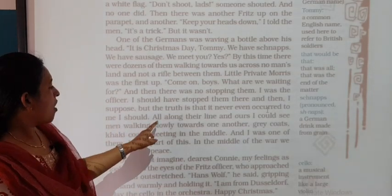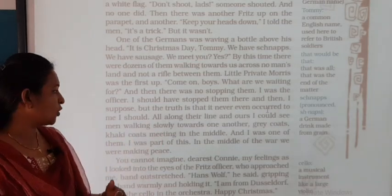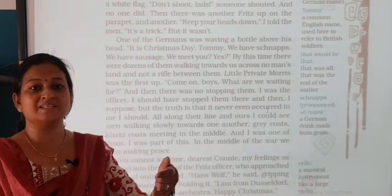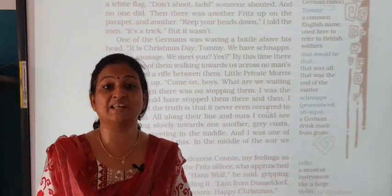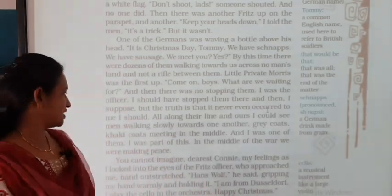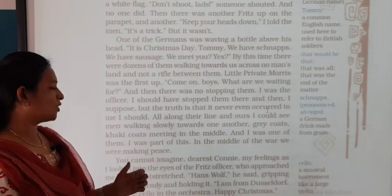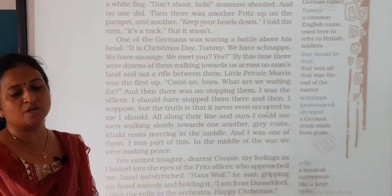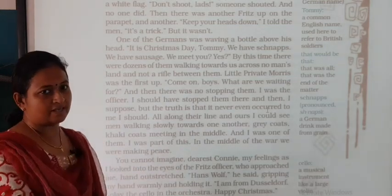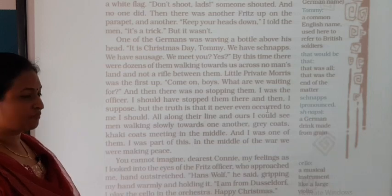"All along their line and ours, I could see men walking slowly towards one another." And what he saw, that both the armies, those who were fighting in the battlefield, now they are coming closer to each other to celebrate this festival. "I could see men walking slowly towards one another, grey coats and khaki coats." Okay, Germans and the Britishers coming closer in the middle. And what is there in the middle? No man's land. "And I was one of them. I was part of this."